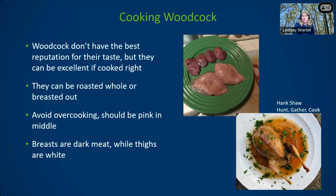Once you've harvested your woodcock, you're probably wondering how to cook them. They don't have the best reputation, but they can be excellent if cooked right. There's a lot of different ways to cook them. They can be roasted whole or breasted out. The main trick is to avoid overcooking. They should be pink in the middle and can be cooked to a medium rare.